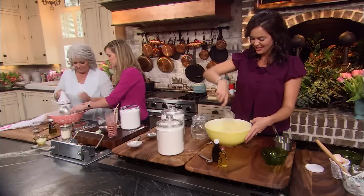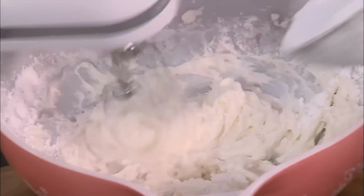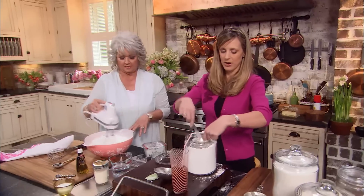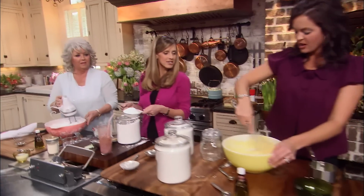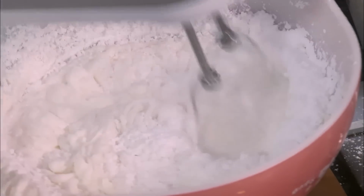All right, and what we're gonna do is just start adding the powdered sugar slowly. Now I think we're gonna need about 4 cups total. All right, Brooke, how you doing over there? Looks pretty good to me. I think it's looking ready. Good, very good. This looks like it's coming along nicely, Kate.